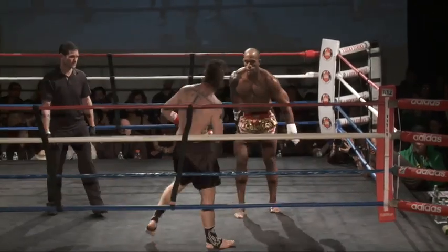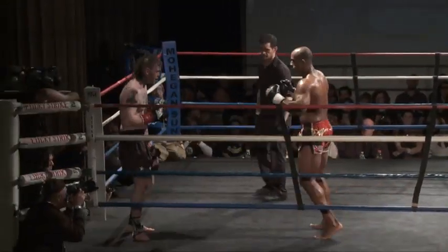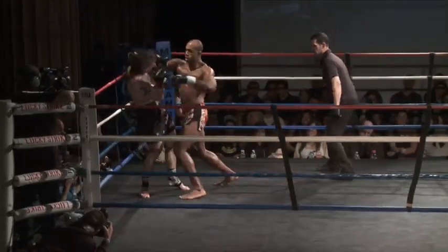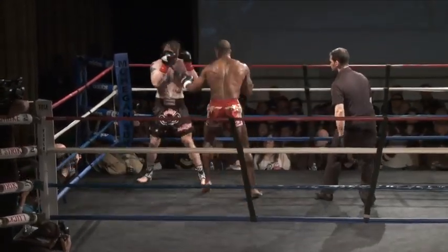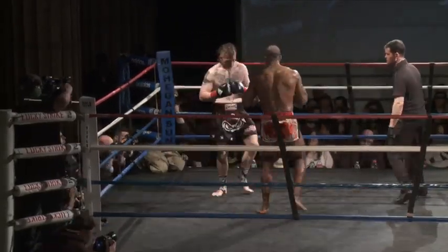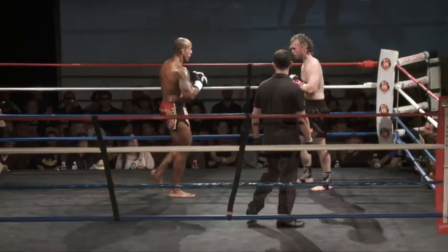As you see, Eric's hands are dropping considerably because he's taking a lot of punishment to the body. There's another one. I'm not really sure why Eric hasn't clinched up. They're big elbows. He turtles up here, but he hasn't gone for a body lock or a clinch or done anything to try to stop a lot of this onslaught.